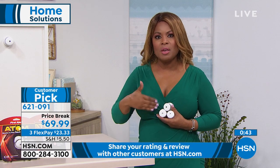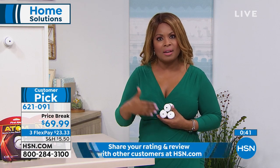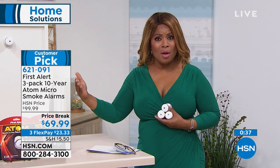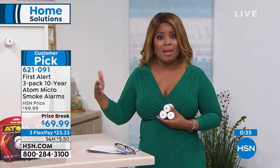So I want you to really think about those areas. Do you have an attic? Do you have a utility room? Do you have a shed? Do you have a garage? Do you even have a second home that might be in another city or an estate?